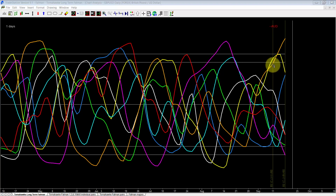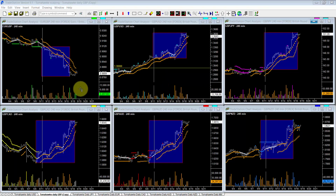Now you'll see here that the pound didn't turn and continued to strengthen throughout the week. And if we look here on the 4-hour charts, the blue box represents the whole of last week, and you can see the pound makes significant gains against all of the other currencies throughout the week. Here against the pound yen making over 800 pips.